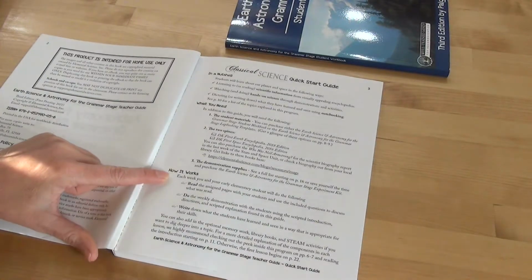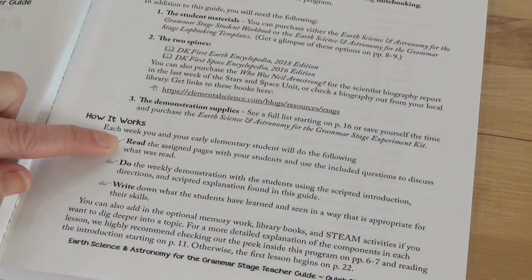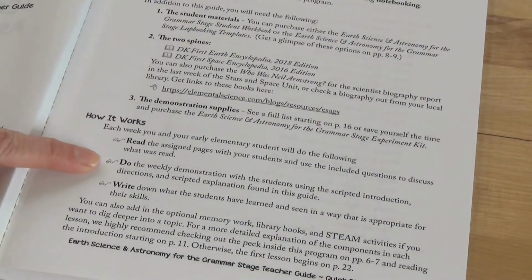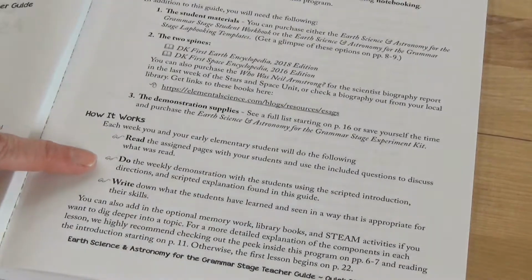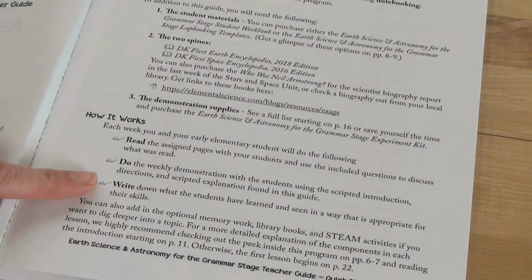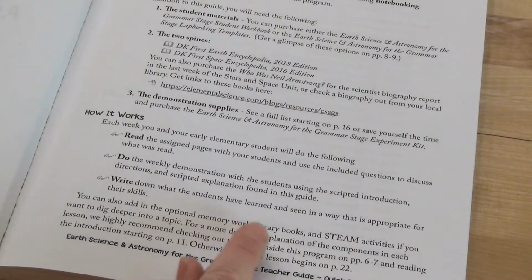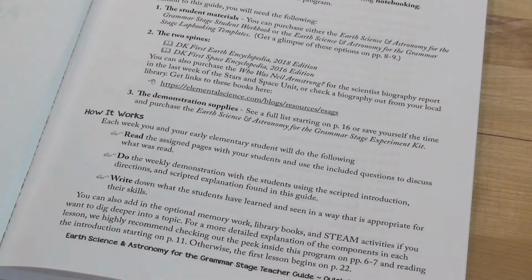And then it says how it works. So how it works is each week you and your elementary student will do the following. You'll read the assigned pages out of one of your encyclopedias, and then you will do the weekly demonstrations using the scripted introduction. If that's something that is interesting to you, it is scripted, which is nice. And then you're going to write down what the students have learned and seen in a way that is appropriate for their skills. So either you can write this down, or the student can write this down, depending on the age of your child or what level they are on writing. You can either write down what they say they have learned or they can make little notes. It has optional memory work, library books, and STEM activities if you want to dig deeper into each topic, which I love that they give you that flexibility.